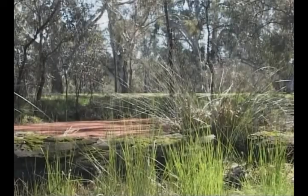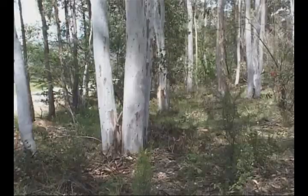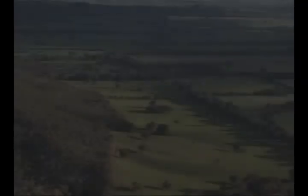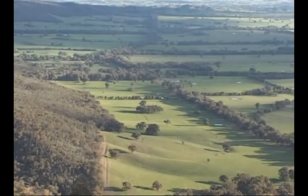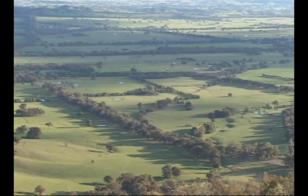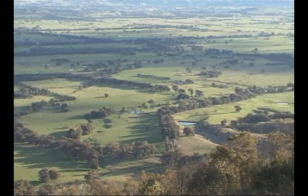Our local roadsides come in many shapes and sizes and a wide variety of vegetation, from grasslands to tall timber and everything in between. From a bird's eye view, you look down on the landscape and you can see how important our roadsides are for helping animals link their way through the landscape when they're finding food, shelter, or even their mate.